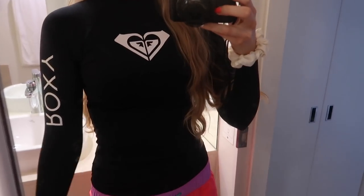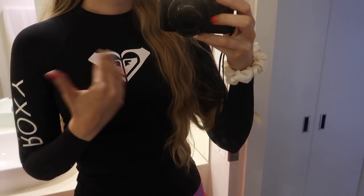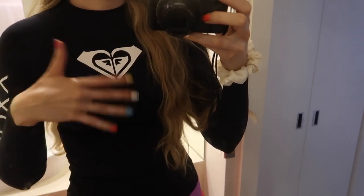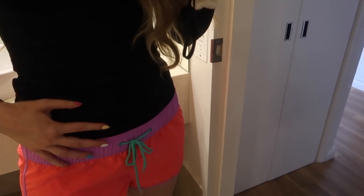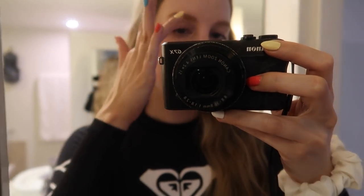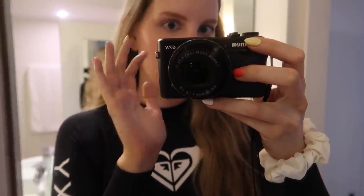Got my favorite Roxy rash vest. Love this. So great because I'm just so lazy, I can't be bothered to put sunscreen over my body, and it's Australian sun, you guys know the drill, it's way stronger here. And then I've got my shorts on, but I also have my regular bikini bottoms underneath. I've got lots of sunscreen on and just a little bit of makeup and brows, of course. This is my dip brow pomade because it stays on really well, even in the water. Hopefully.